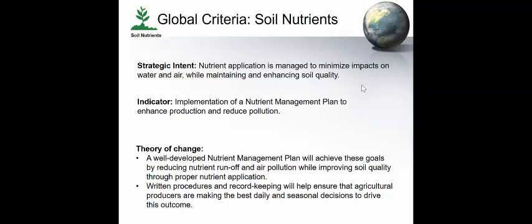In this case, a well-developed nutrient management plan will achieve the goals indicated in the indicator and the strategic intent by reducing nutrient runoff and air pollution while improving soil quality through proper nutrient application. Written procedures and record keeping will help ensure that agricultural producers are making the best daily and seasonal decisions to drive this outcome.